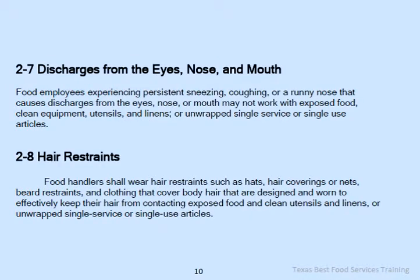Discharges from the eyes, nose, and mouth. Food employees experiencing persistent sneezing, coughing, or runny nose that causes discharges from the eyes, nose, or mouth may not work with exposed food, clean equipment, utensils and linens, or unwrapped single-service or single-use articles.